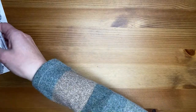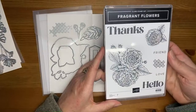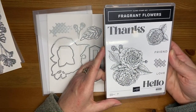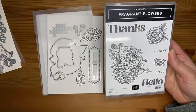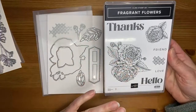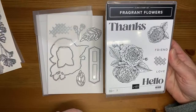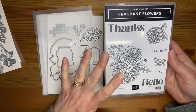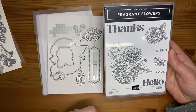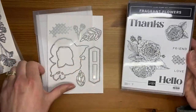So, all right. Then we've got the Fragrant Flowers stamp set. This is another one of those that is available in photopolymer and cling. So again, take a peek in your catalog when you get it and make note of that if you prefer photopolymer over cling, which I usually do when they have sentiments in them in particular, just because I like to stamp those sometimes straight on the card front, and it's harder to do when it's a cling mount. So, and of course, I was not paying attention and I accidentally ordered it in cling. So this will be another one I'll be sending back and getting replaced and put in photopolymer.